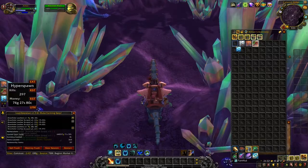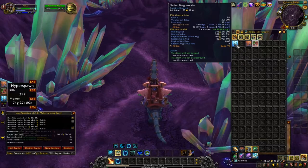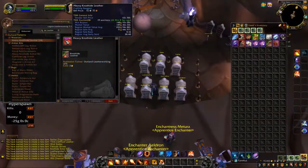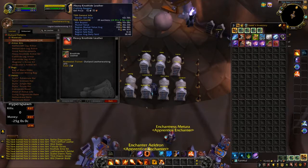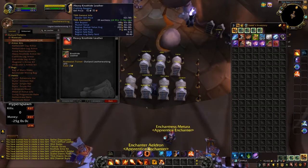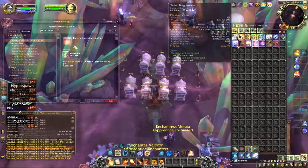In 30 minutes of farming I was able to get 98 Nether Dragonscales, with a value of almost 30,000 gold. And besides that I got 144 Knothide Leathers that are worth 1500 gold. But if you have leatherworking, you can craft from them Heavy Knothide Leathers, and then they will be worth on average 4 times more, so about 6000 gold.